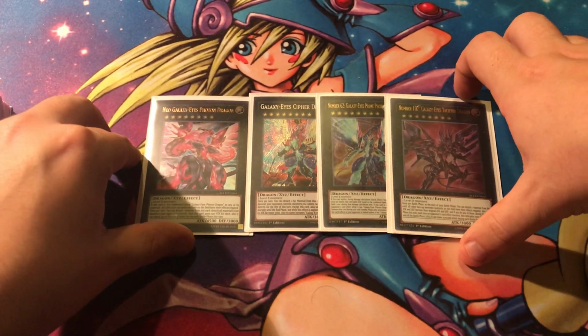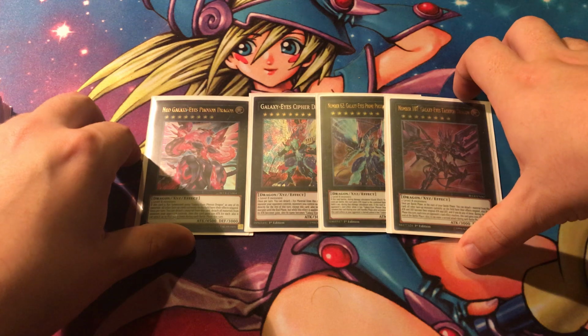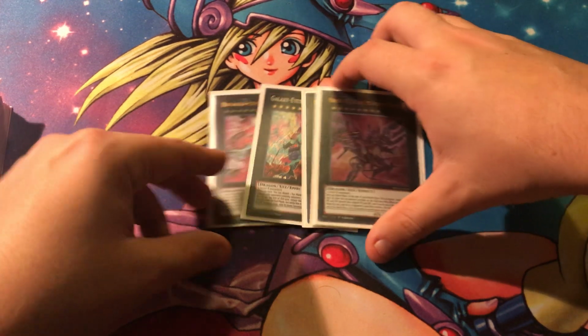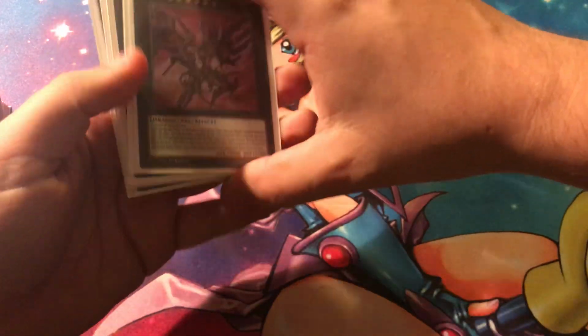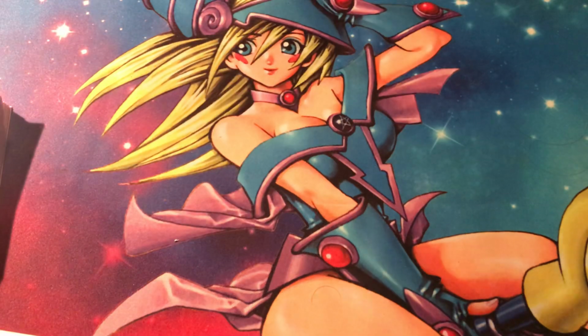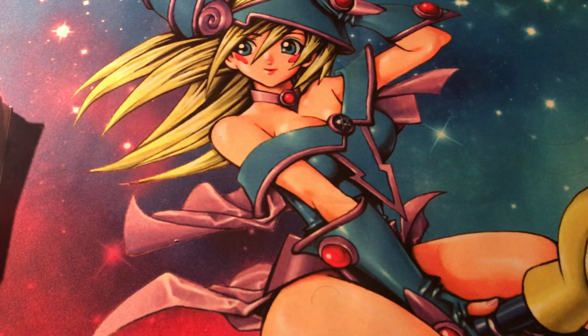If you wanted to spend more money, unlike me, you can get, I believe it's Number 38, Galaxy Hope Harbinger. Serious talk though, if you really wanted to bump it up, get rid of this one and just put Number 38 in there. All right. We all know about the card. We all know it's good. It's in every deck profile.